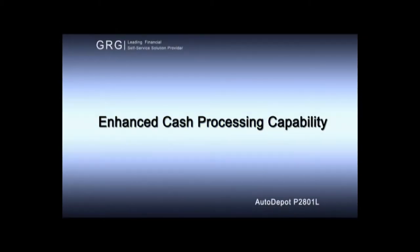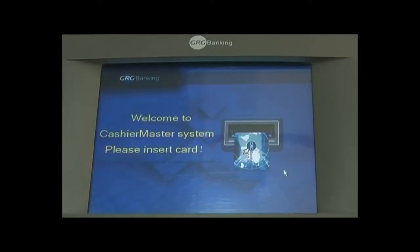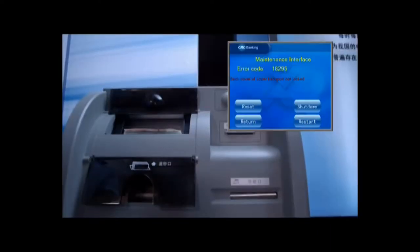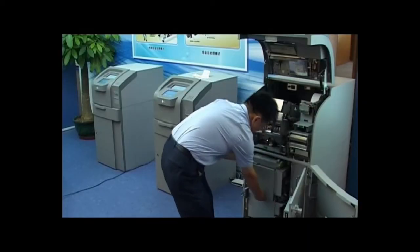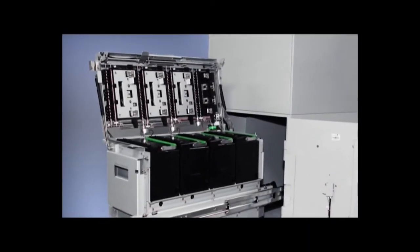Enhanced cash processing capability. Auto Depot accepts 500 notes non-stop deposit. A 6.5-inch touchscreen guides the cashier through operation and functions as a maintenance panel in service mode. It has a total capacity up to 10,000 notes with maximum 4 cassettes.